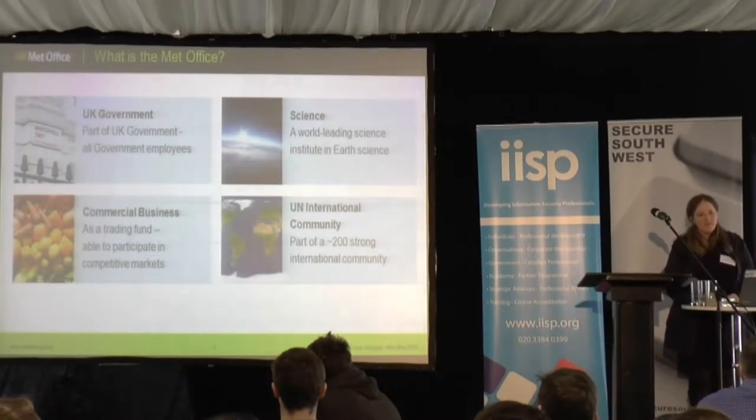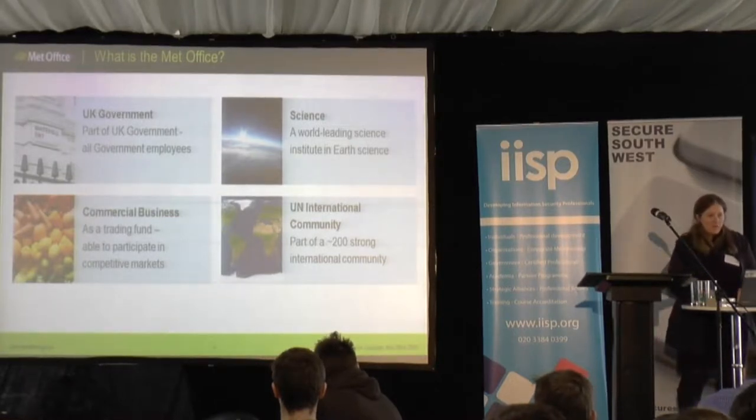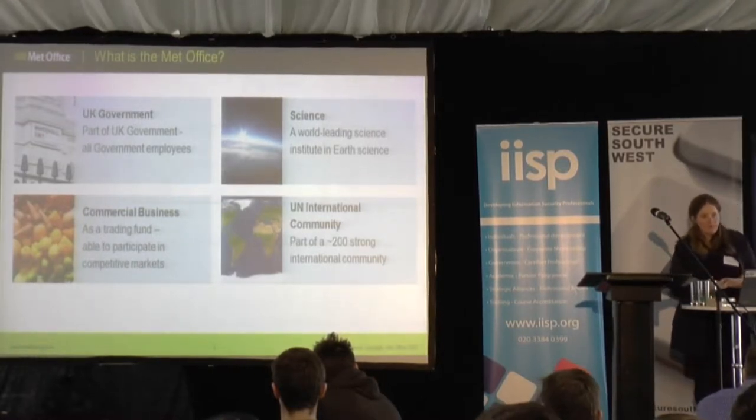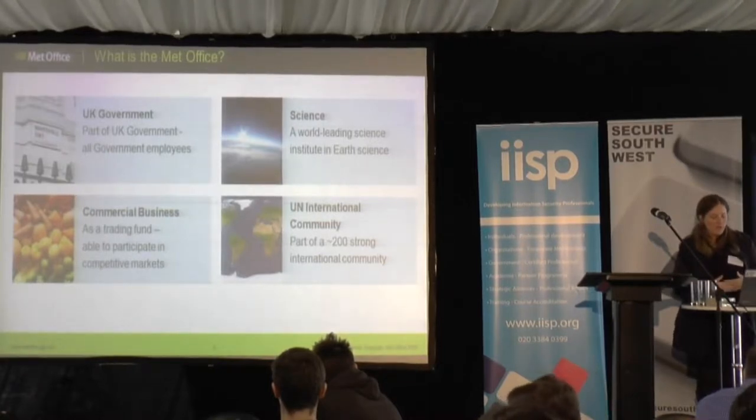So the Met Office is part of UK government. We've got about 2,000 employees. We're all civil servants. Our owning department is BEIS. We also used to be part of the MOD, but we do a lot of work with a number of big government departments, and numerous other departments as well.